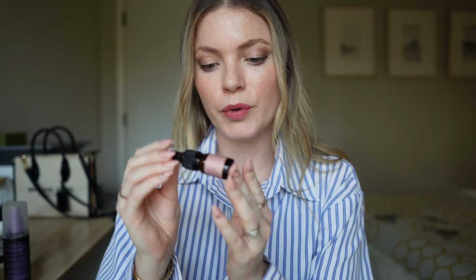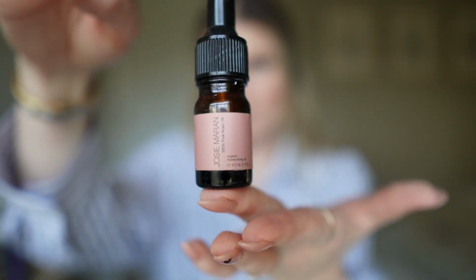I have the Jersey Moraine 100% pure argan oil. There you go. This is 100% argan oil, not a pore clogger, which is great, and it is excellent. It actually gets 100%. It's all natural. I actually use this when I gua sha. So I put this on after I've moisturized, and then I can use my gua sha tool. And I love this. I have a bigger bottle. This is just a little mini one, so I'm going to be recycling this packaging.